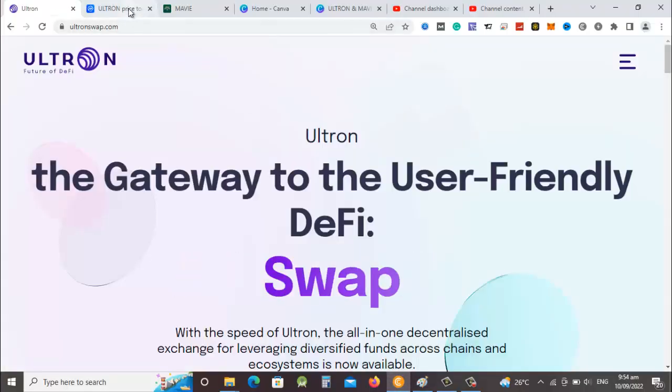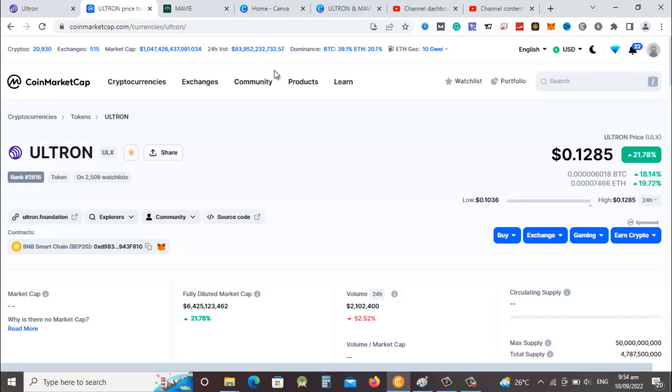All right, so let's go first to CoinMarketCap. You can see the live price right now at CoinMarketCap is 0.1281. That is 12 cents, almost 13 cents already, and who knows, by the close of the day we could cross 13 cents or even 14 or 15 cents. Anything is possible. So just look at it. That's about 12.85 cents, and anything is possible.